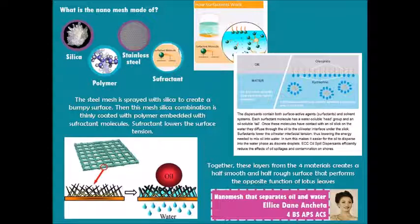This is how surfactants work. The oleophilic tails attract each other and the hydrophilic tails move away from the oil, forming micelles. Surfactants lower the surface tension of oil and water, lowering the energy needed to mix oil into water. In turn, this makes the oil easier to disperse into the water as discrete droplets. Together, these four layers from the materials create a half smooth and half rough surface that performs the opposite function of lotus leaves. Also, gravity plays a big role in the separation process.